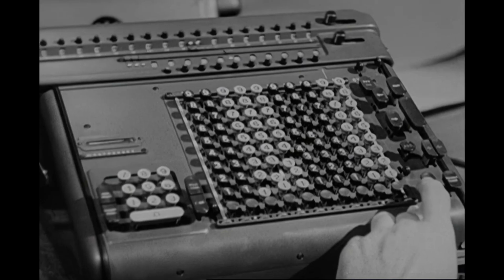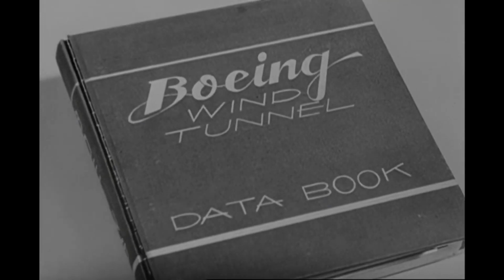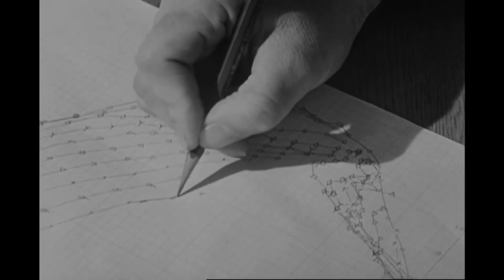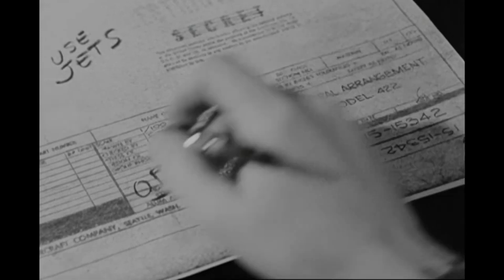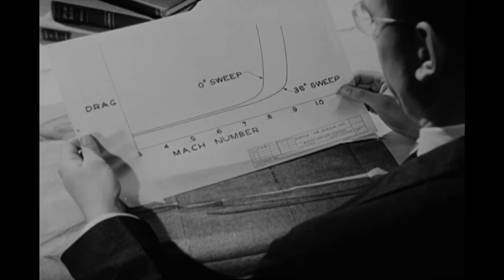The U.S. Army Air Forces awarded study contracts to 4 companies, including Boeing. While North American and Convair were to concentrate on 4 engine designs, Boeing and Martin were to build 6-engine aircraft, powered by the new General Electric TG-180 turbojet engine.